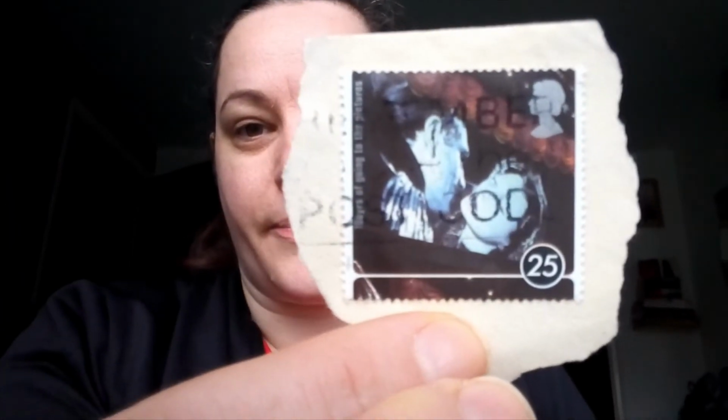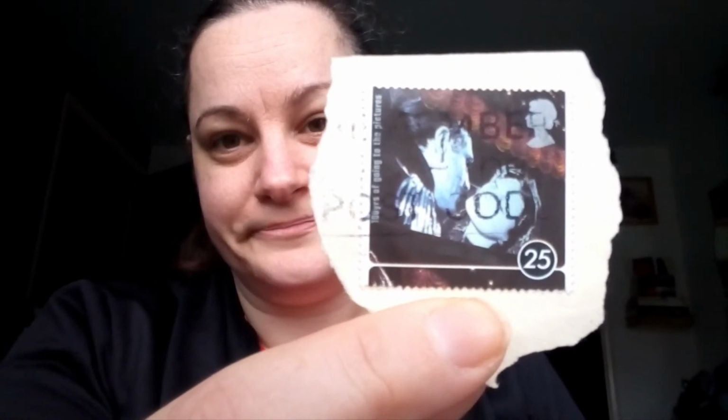Oh, Dracula. 100 Years of Going to the Pictures. It's a clever stamp as well. That hasn't been torn off. That is the entire stamp, so it looks like film reel. It's clever. Didn't even know I had that one.